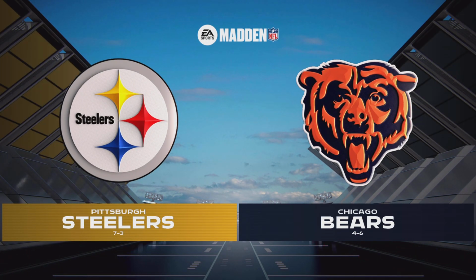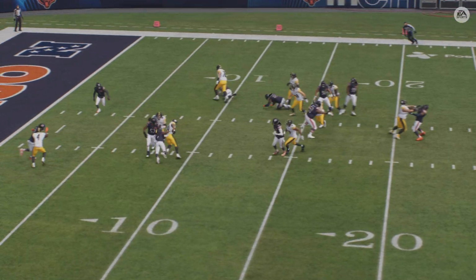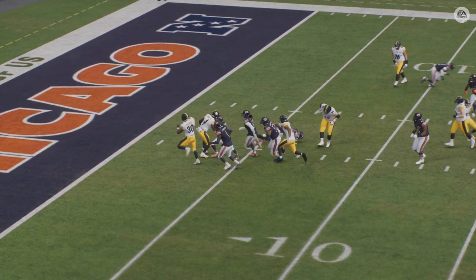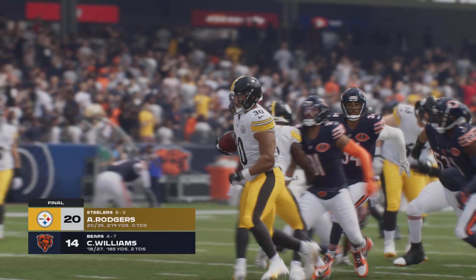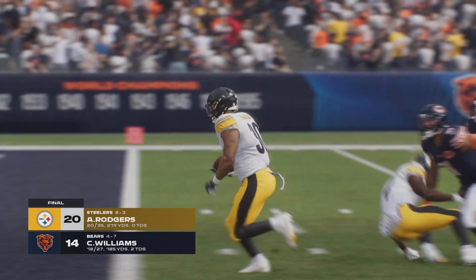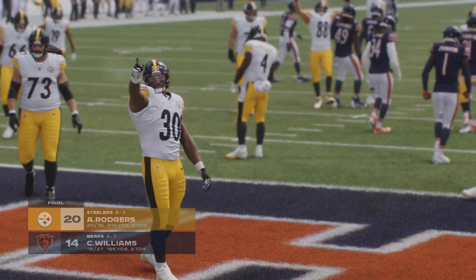Next, it's the Windy City. We'll check in on the Bears as they host the Pittsburgh Steelers. And this is Jaylen Warren. He's going to take it in, 18 yards away. It's a touchdown. The Steelers run their mark to 8-3 as they come away with the victory.